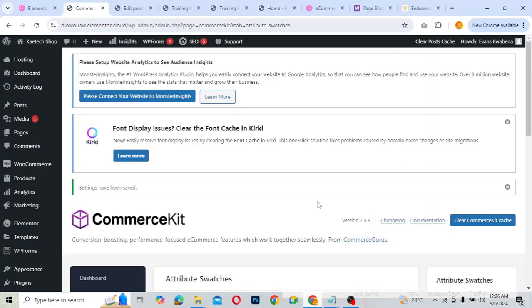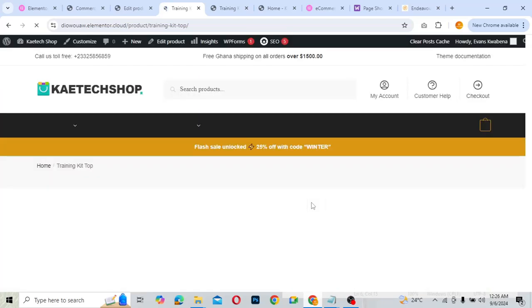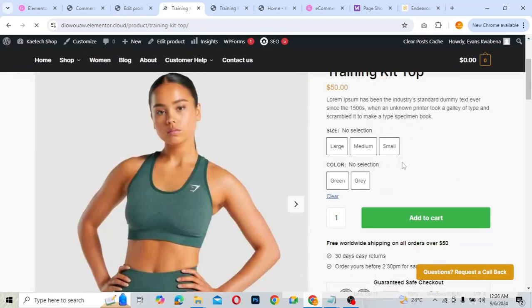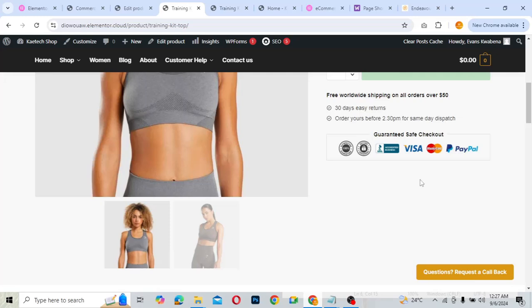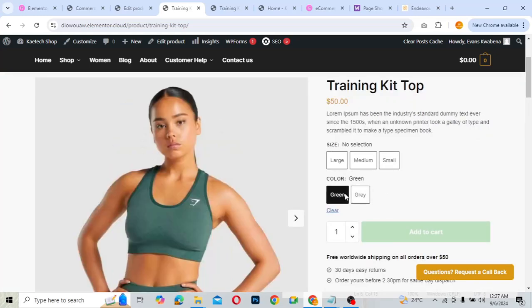Now let's look at how it works on the front end. So we're going to go over here, and then we're going to just refresh the website, and let's see the magic it brings. So as you can see, guys, this is it. It changes automatically to this particular thing over here. Okay, so now if I click on gray, I have this gray thing over here. If I click on green, this one also shows.